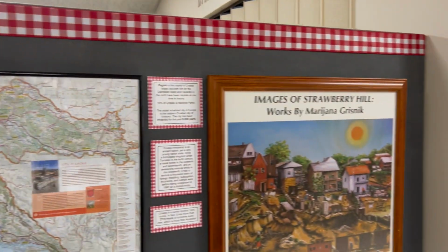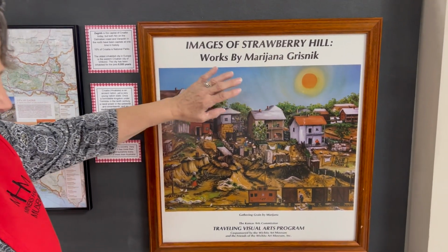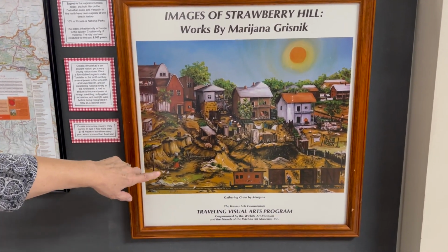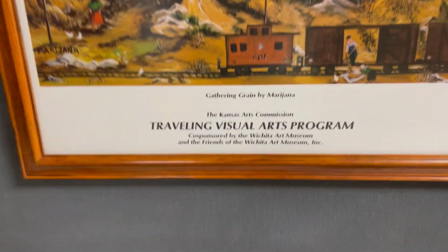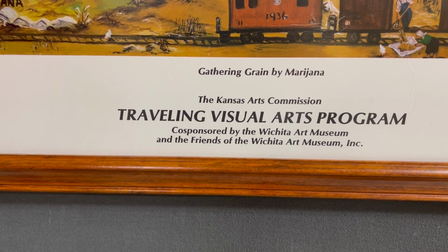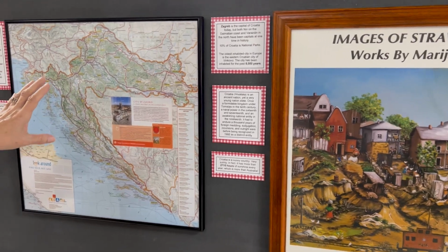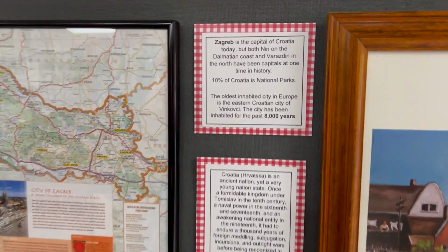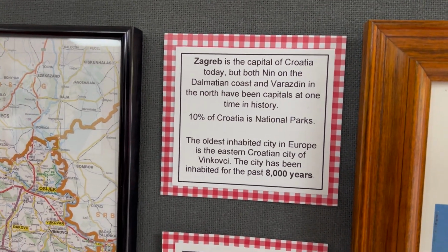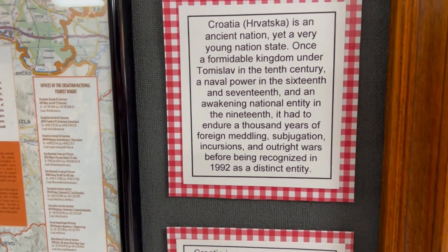That's this over here. You have a picture of this. What is this all about? This is a famous artist, and they brought this down. This was out of their traveling arts program, and they brought that down to us kind of for our entry here, and then this beautiful map of Croatia so people could kind of locate where it was. And then we've been putting little fun facts, some are historical, some are factual, and some are little funny stories so people can read.